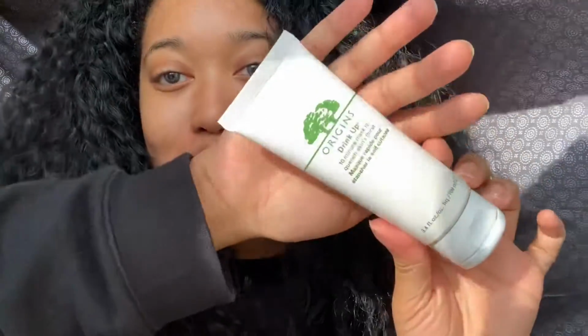And then I have another moisturizer type of mask product for my skin. If my skin's really dry and my Clinique moisturizer isn't really doing the trick, I'll go in at least under my eyes, a little bit on my forehead, a little bit everywhere on my face, with the Origins Drink Up 10-Minute Mask to quench skin's thirst. It's a very long title, but it's in this bottle and it's really good.